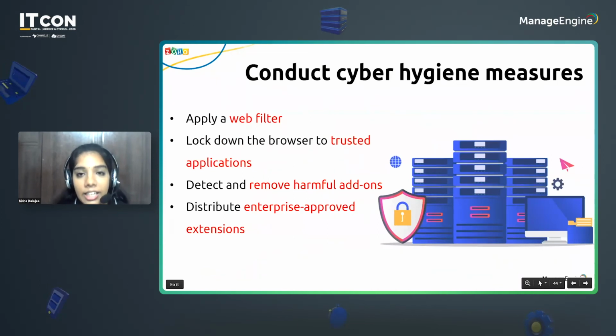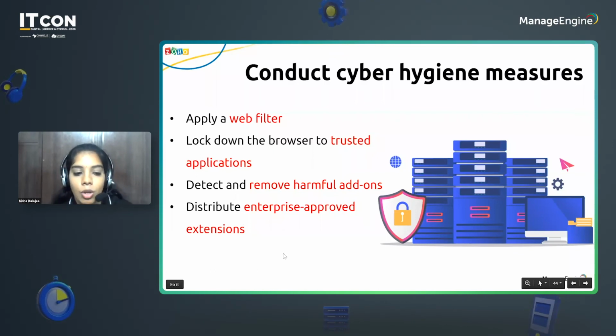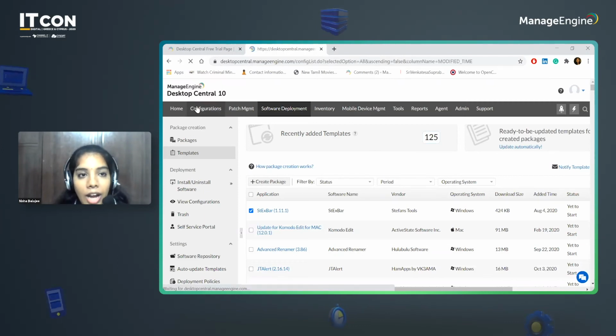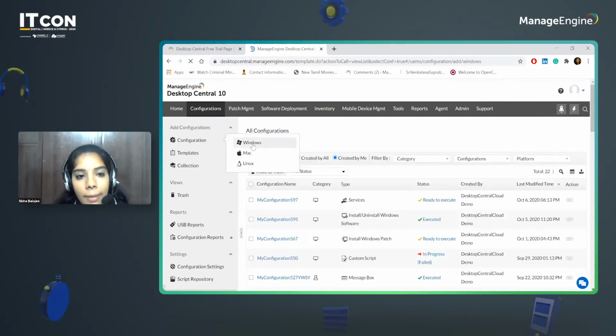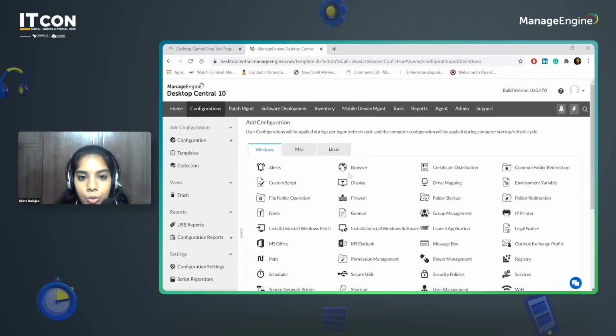Next step is conducting your cyber hygiene measures, most importantly for your browsers. So for your browser management, there are two simple steps. One is managing your browsers on your mobile devices. So as we saw, you can create policies or profiles and impose restrictions on your browsers. And for your desktops and laptops, you have one simple configuration available, which is your browser management capabilities. Let me quickly show you.